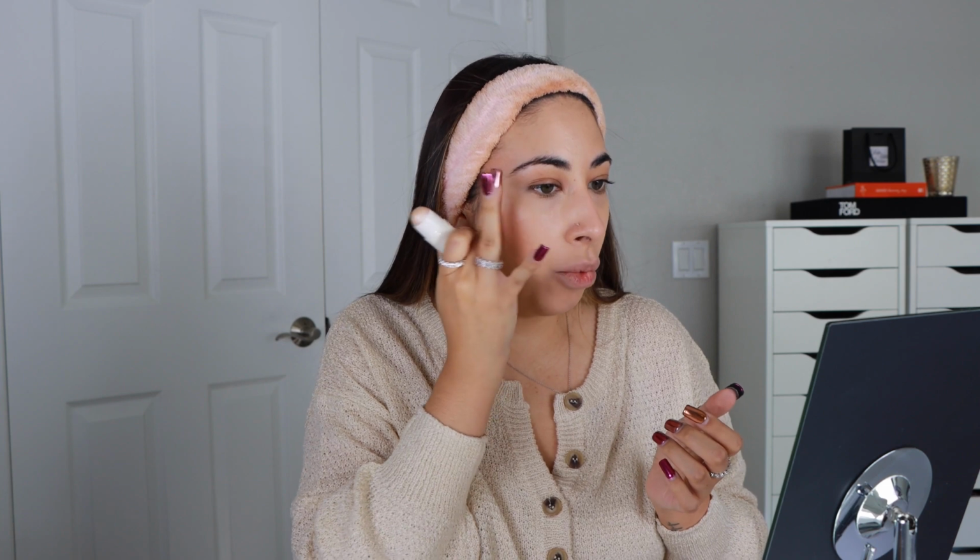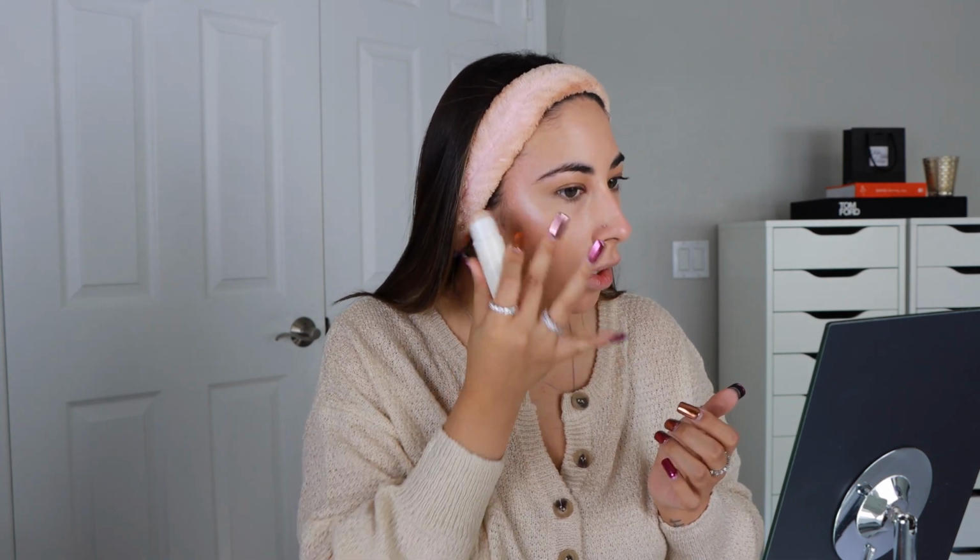It gives you a really gorgeous, natural glow-from-within look. I actually really like this color. It's so beautiful. I don't know if you guys can see in the monitor, but just look at that. It looks so gorgeous. It blends out super easy again.